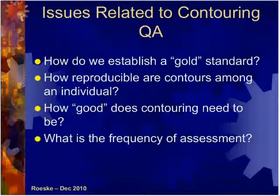The question which Neil brought up: how good does contouring need to be? Do we have to have line-on-line accuracy, or can we afford to be off a little bit for certain structures? And then, as in any quality assurance program, what is the frequency of assessment? How often do we have to assess how we're doing?